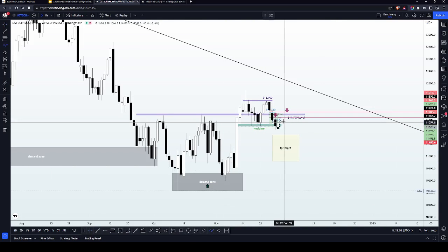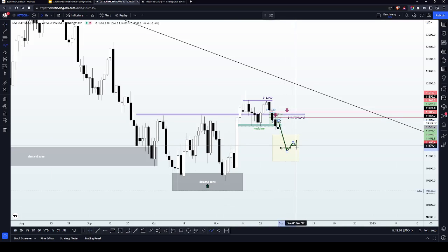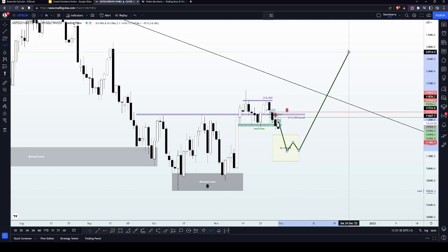And if price continues to the downside, I'm of the opinion that we might be having the beginning of the second wave of that bullish momentum that started this week. So let's see how things play out at this point. So we continue to look out for selling opportunities right below the neckline area here.